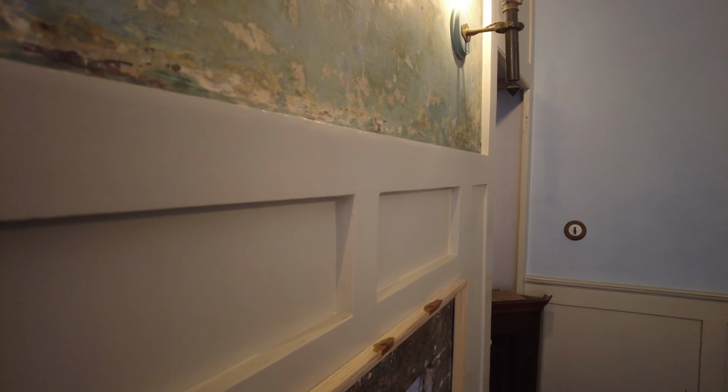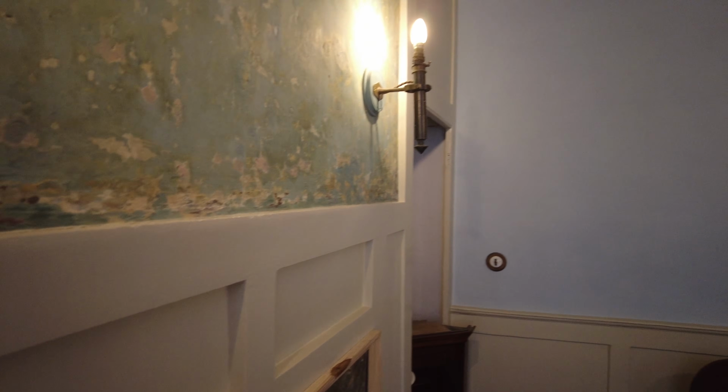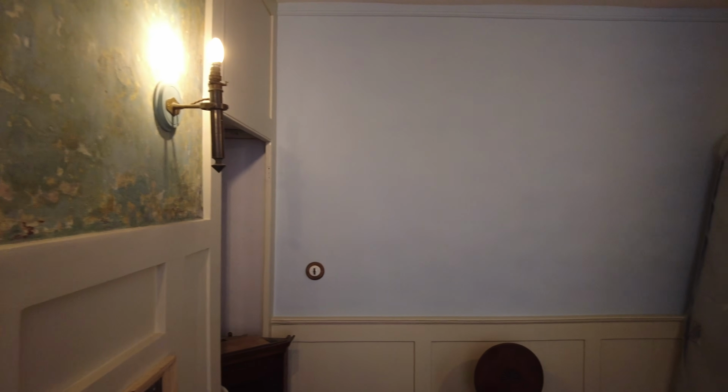case in distemper, and then we had a soft distemper made in the cream, and then the yellow is linseed oil paint known as clotted cream, and we had evidence that the wainscot panelling and the fire surround was all of the original colour, this yellow.